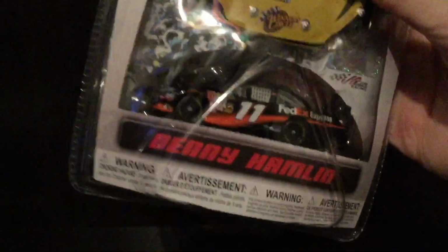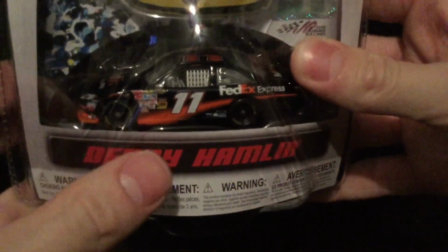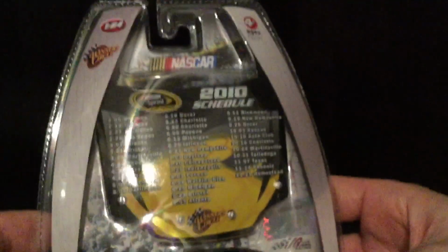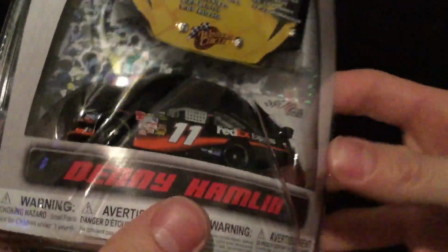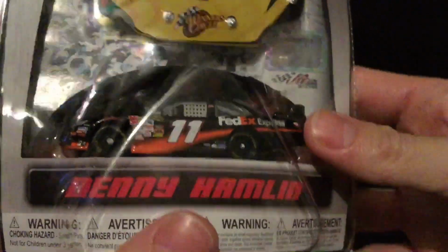Today's car is a 2010 Toyota Camry, and it was driven by none other than Denny Hamlin. Yes, Denny Hamlin's 2010 FedEx Express Toyota Camry. Now, this one is in the clamshell packaging. It's not your traditional Gold Series one, and I can't remember what I paid for this, but I remember getting a pretty good deal on it.